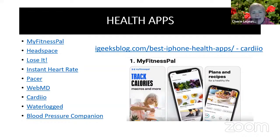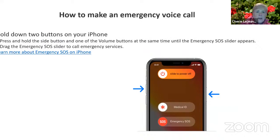I like iGeek's blog because they had all these fun things and they had reviews. And again, it's personal choice. What makes sense for you? Is it easy to use? And so forth.